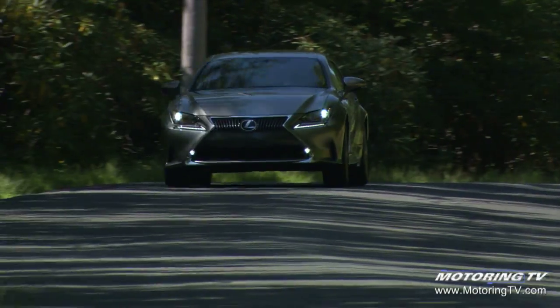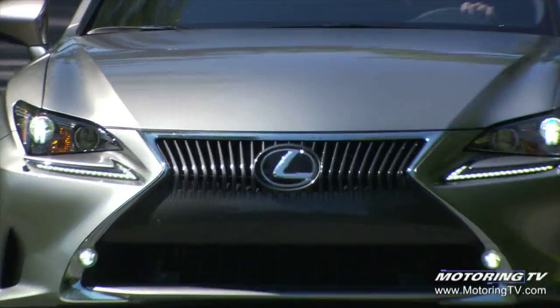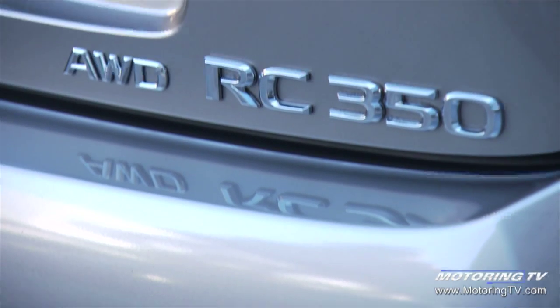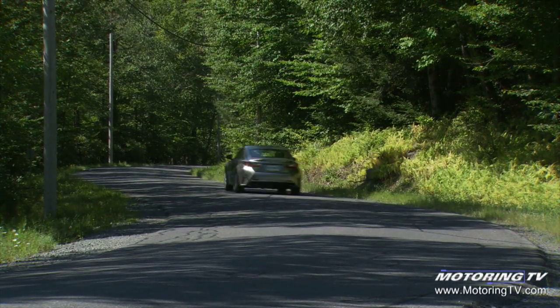The most important thing about the RCF and the RC 350 is changing the face of Lexus, who Lexus is and who they see themselves as. The fact is they were after the relentless pursuit of perfection before. Now it's the relentless pursuit of performance. It comes in two versions, the RCF, which is our halo. It's a true track-ready performance vehicle, and the RC 350, which is a premium two-door coupe that's available for the Canadian market.